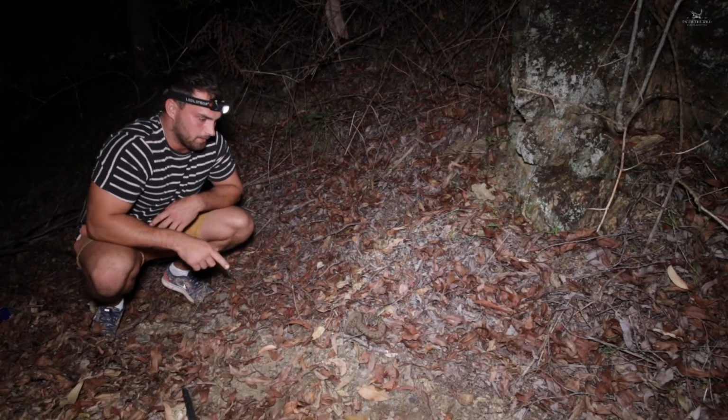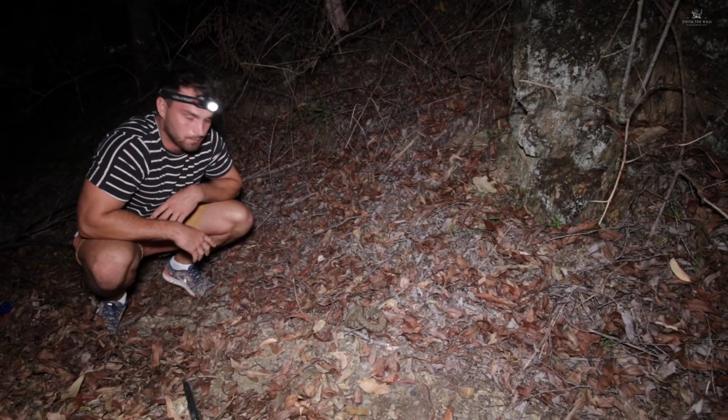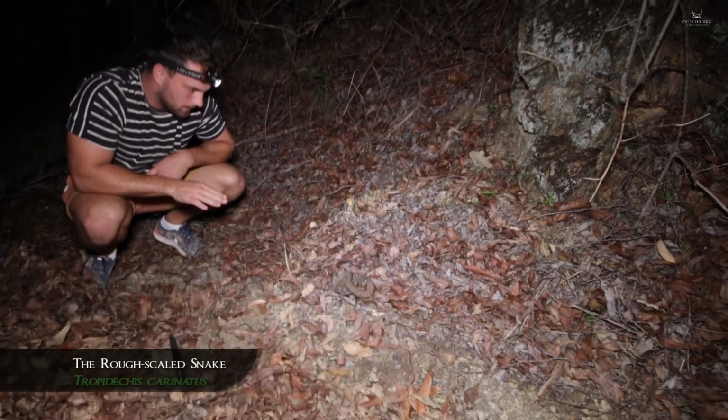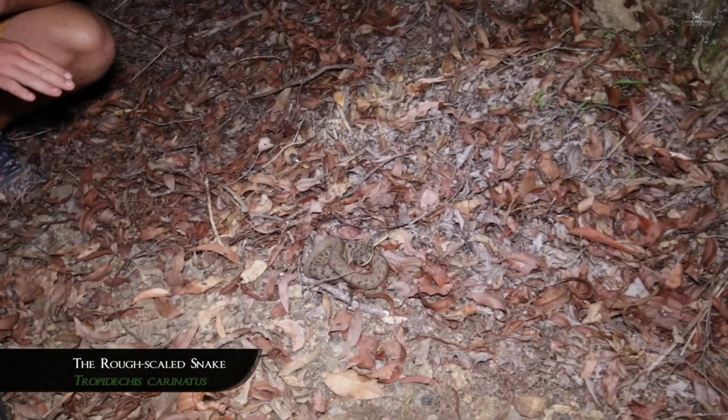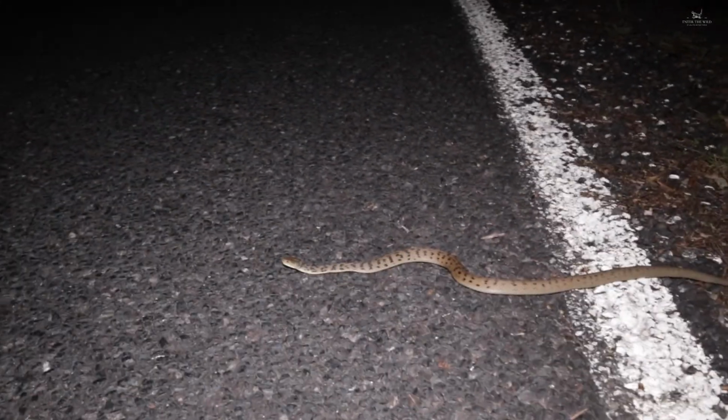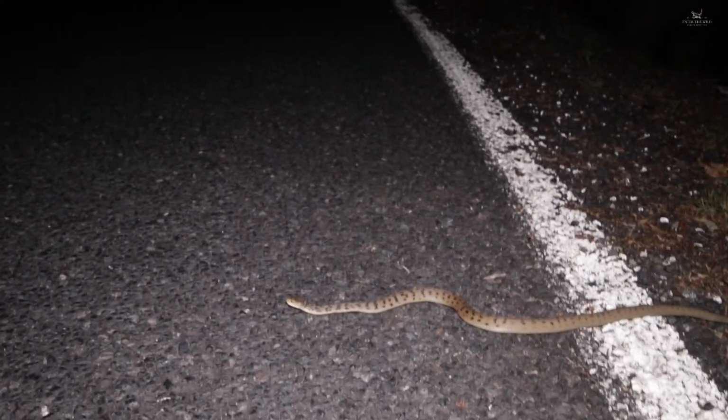So what we got here is a large adult rough scale snake. If you can zoom in a little bit, you can see the rough scales on it. Hence their name, but they've got a nice pattern to them, the light brown. And that's a rough scale for you. We saw it crossing the road, so we're just trying to scare it back off the road so it doesn't get hurt.